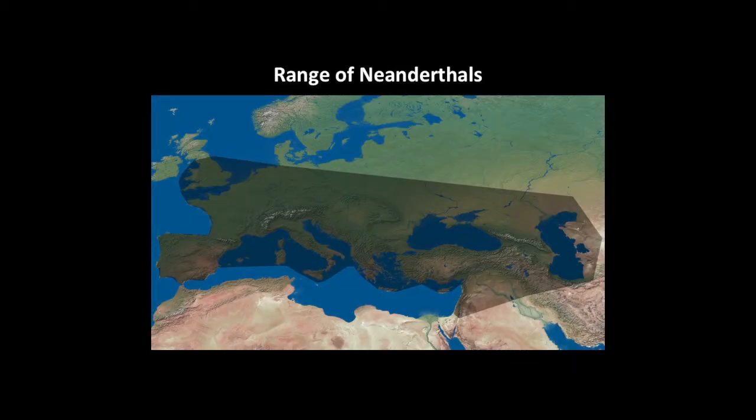The distribution for Neanderthals is in the shaded area, and we find them again throughout Europe and getting into westernmost Asia, getting down also into the Near East. And this is the distribution based on known fossils of Homo neanderthalensis, of Neanderthals.